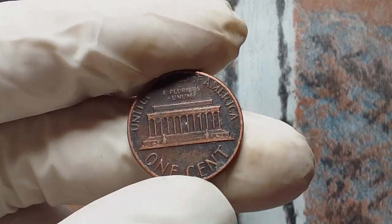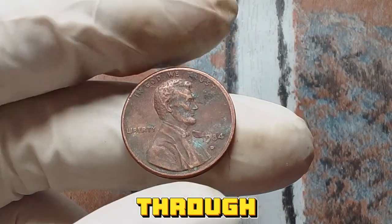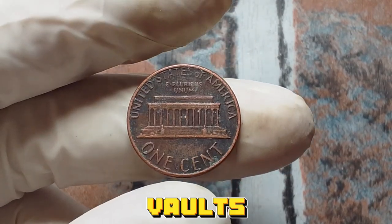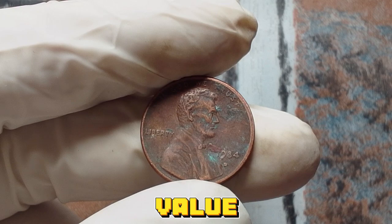Finally, provenance. One particular 1984 Liberty 1 cent was rumored to have passed through several prominent collectors' hands, including private numismatic estates, elite auctions, and sealed bank vaults. Stories like these increase a coin's mystique and ultimately its value. Let's talk money.